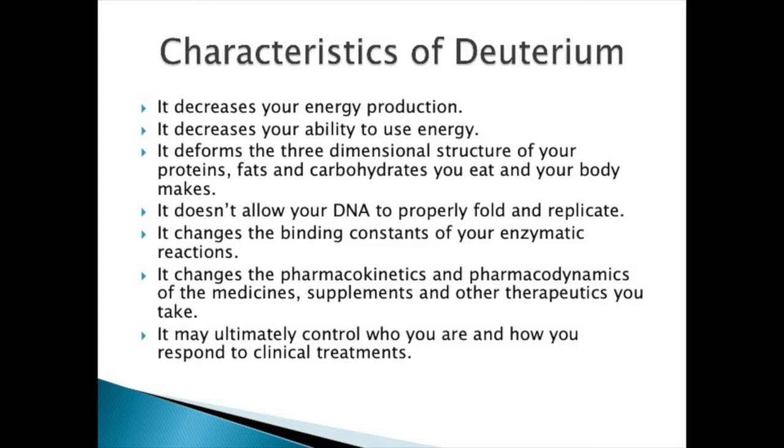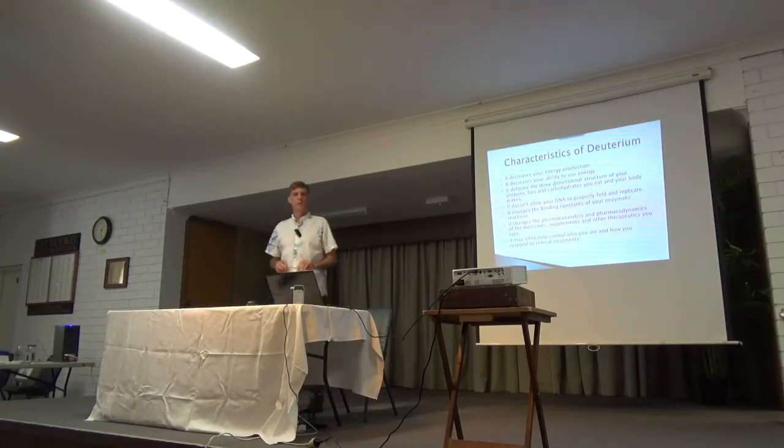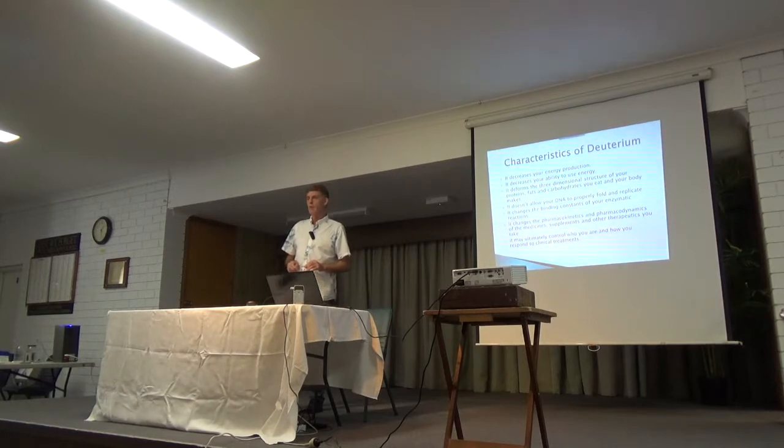It changes the binding constants of your enzymatic reactions. It changes the pharmacological kinetics and dynamics of medicine, supplements and other therapies. It may ultimately control who you are and how you respond to clinical treatments. What does that mean? Well, I haven't got the map to show you, but there's a study being done in the US, and they have the deuterium levels in the water in different places in the US, and they have the incidence of depression in all of those places. And they actually look very much like the same maps. Isn't that interesting?